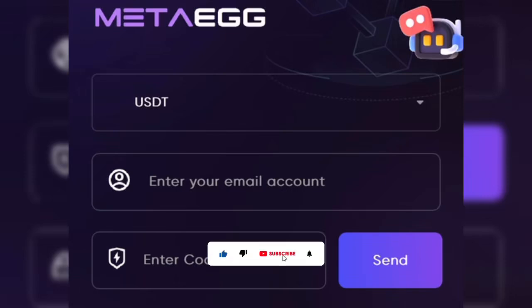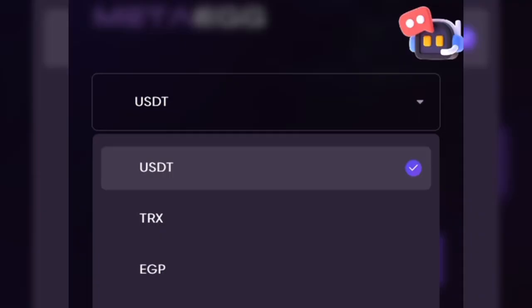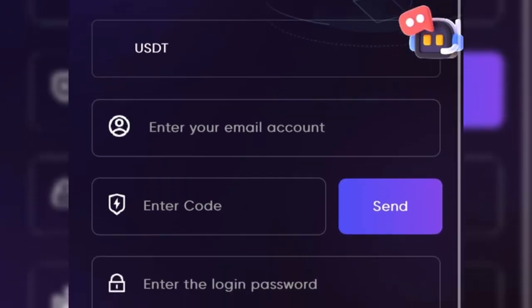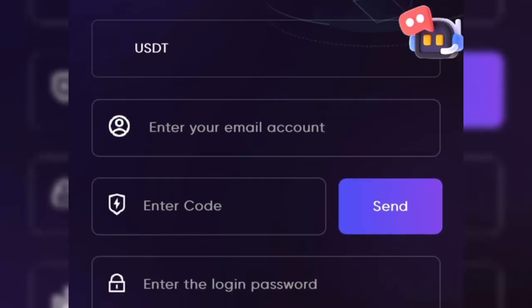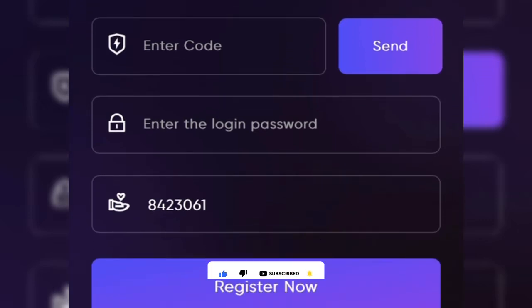For the sake of those just joining us or just signing up for the first time, once you go down, clicking the first link on the pinned comment section, you're going to be brought into this interface. Now this is a registration interface where you get to set up an account for yourself. You just have to leave this USDT the way you're seeing it, put in your registered email address. Now after putting your registered email address, come down to where it says enter code. By the right, click on send, then a verification code will be sent to this email address you added above. Now copy that verification code, then enter it right here, then put in a login password, then click on register. Then automatically your account will be created right on this platform.